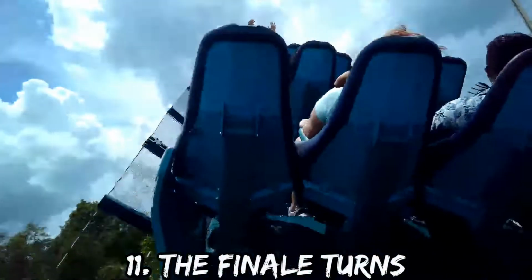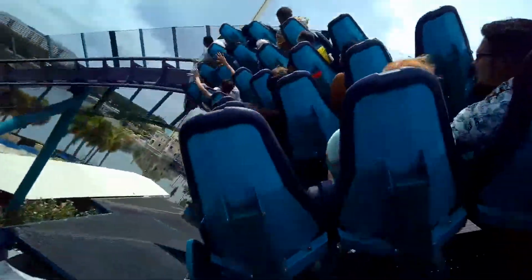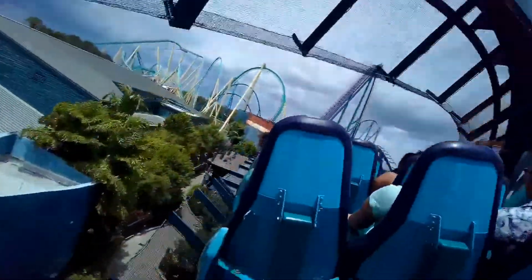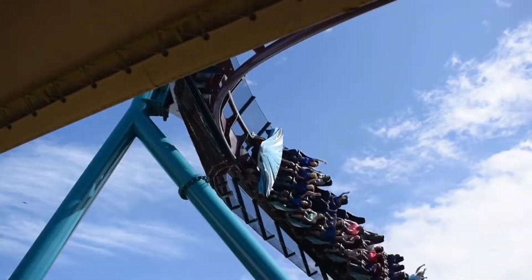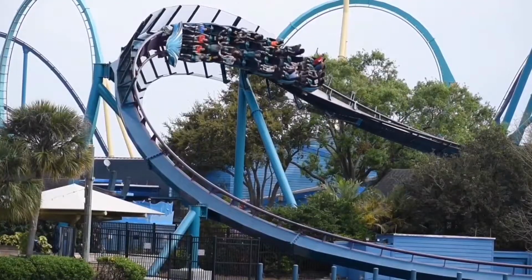Number 11 is the finale turns. This is by far the most graceful section of the ride. You'll just be gliding over the pathway. I like doing this because you can look to see what the wait time is, and it's really good for photos and videos off-ride. The element itself is poorly paced, but it's not supposed to be crazy. It does exactly what it's supposed to.